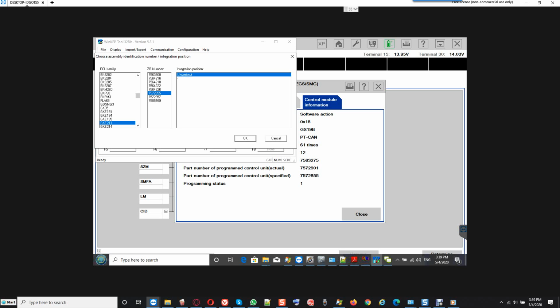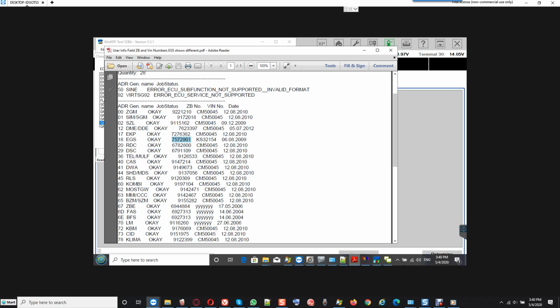Okay. As you can see, the part number for the basic control module is 756-3275 and then the actual one on it is 757-2901, and the one specified that's going to override 757-2901 is 757-2855, okay? And it's called right here, the variant is a GS19B transmission. So usually now in WinKFP you will know what is the right ZB number to choose to override the ZB number that is right here. See that? This is the ZB number that is in the used control module taken from a different car, and here's the VIN number in it.